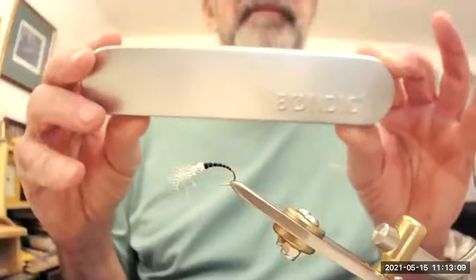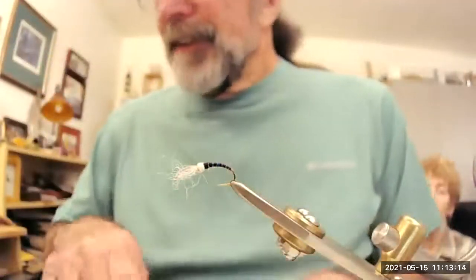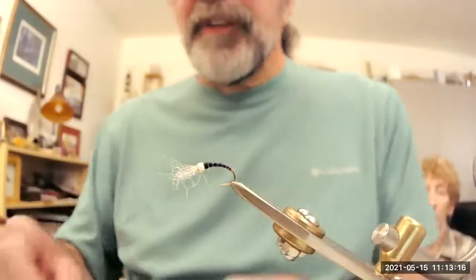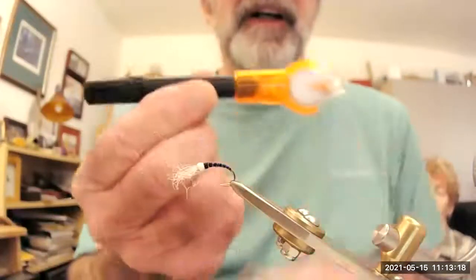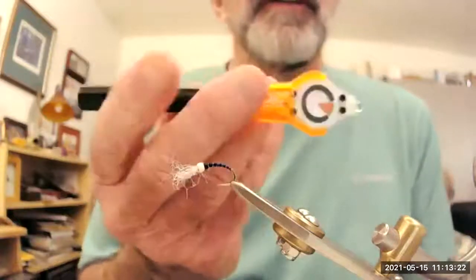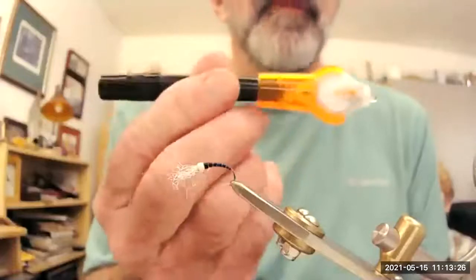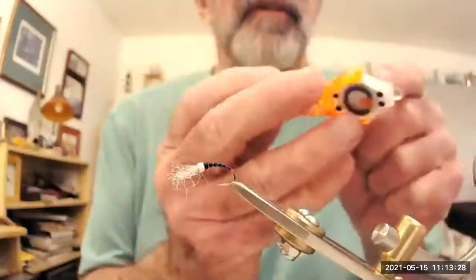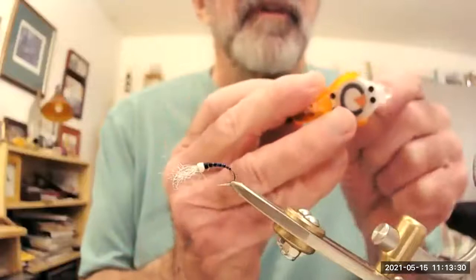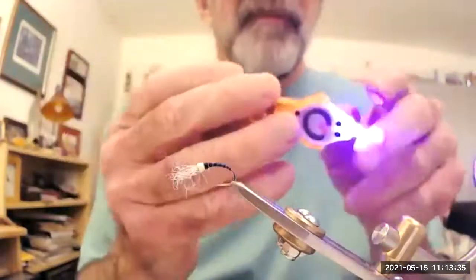Has anybody seen this yet? No? Okay. This is almost sinful how cool this is. All right, so this is a UV resin with a little kit. There's your light built right into it.